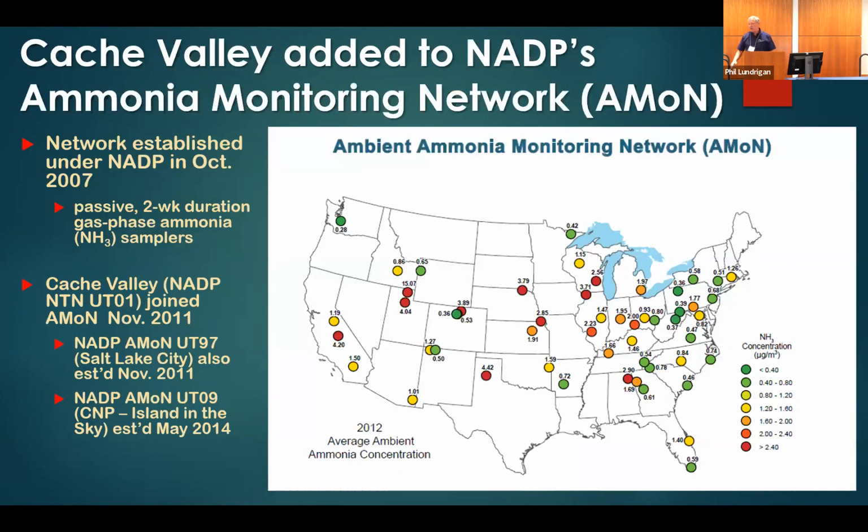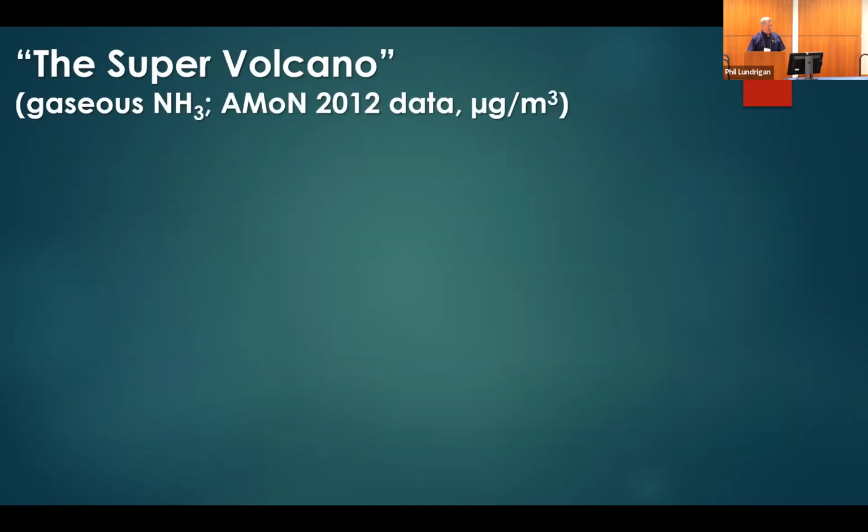That prompted us to get involved with NADP's Ammonia Network, which measures gas phase ammonia averaged over 2 weeks. If you look at this graph from 2012, which was the first one we were actually involved with, Cache Valley, and there was a site established in Salt Lake, we're one of the red. It just looked like we were higher than most other places in the country except for the Midwest. But that graph, I was always mad at the NADP people because it doesn't really show you how much higher. So I said, well, let's put this in 3D.